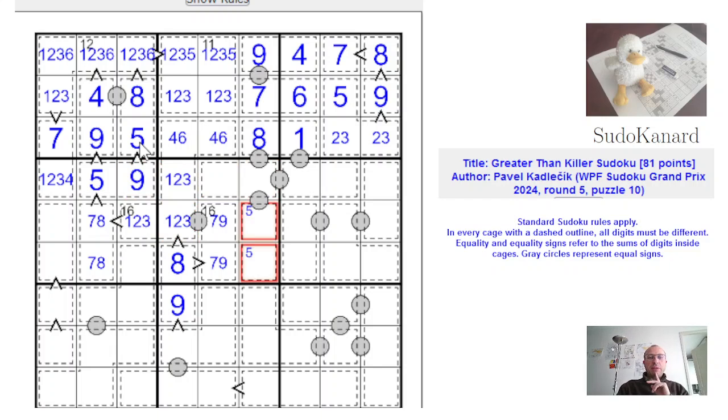And the sum must be a multiple of 3. So it could be 5 plus 2. Sorry, it could be 5 plus 1. Actually, it could not. If I try to put 5 and 9 into those cells, so then the sum, oh, sorry, the sum must be 9, so this is 4 and 5.